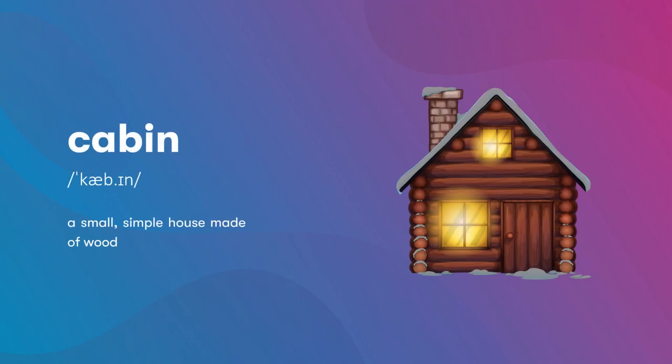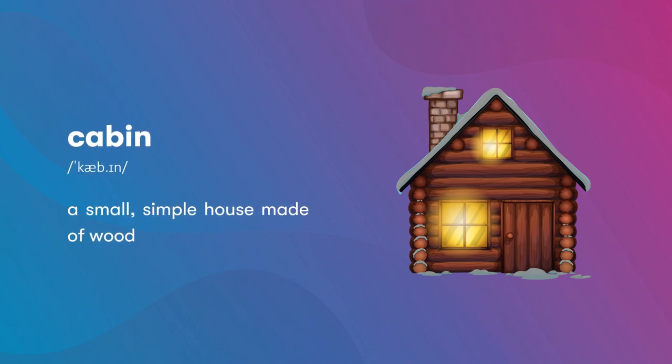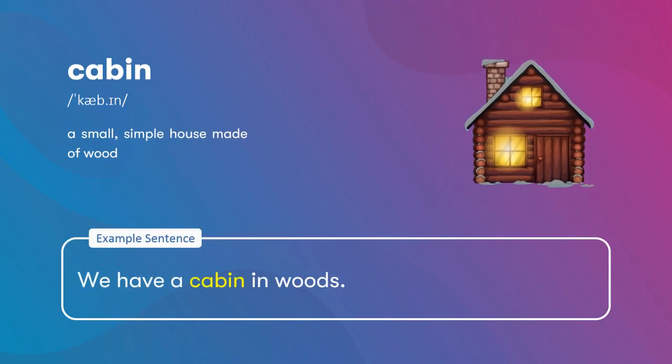Cabin. A small, simple house made of wood. We have a cabin in the woods.